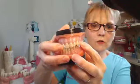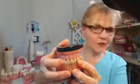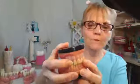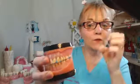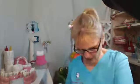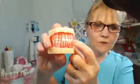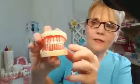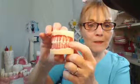Your canines at the corner, if I can put my fingers on the right teeth here. So you've got a canine here at the corner, and that's for tearing. It's for tearing, and think how wild animals tear their food. Then what you have are molars, and molars are for crushing and grinding your food. And if you've just got baby teeth, you need these just as much. Let me get these the right way around without dropping them. So you've got your incisors at the front for biting, the canines at the corner for tearing, and then you've got the little molars at the back for crushing.